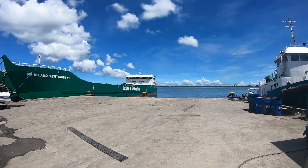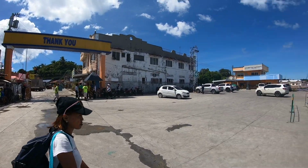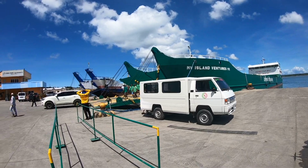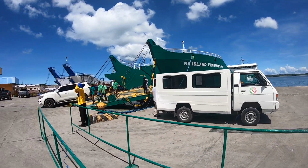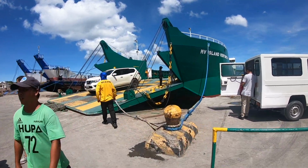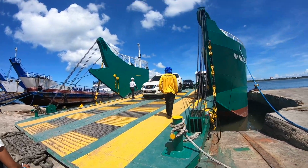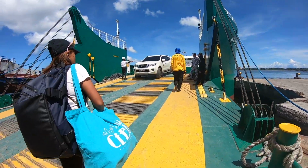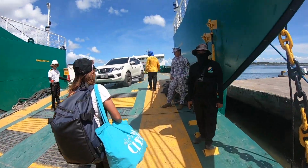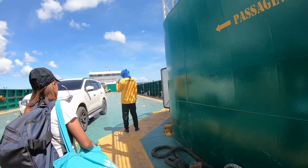Okay, here's our vessel right here, baby. Hagnaya Port. And we're gonna get on this baby right here. This is how we do it here in the Philippines, baby. How you doing? Morning, sir. Hello.